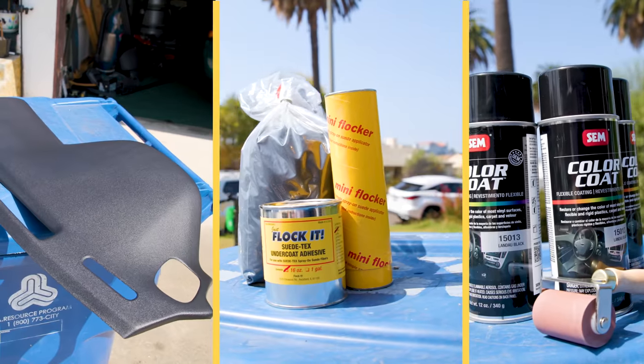We're gonna take a crack at it today and test out three different methods for fixing cracked dashboards. And I really hope it's gonna work because it's been a lot of work so far. I'm Zach and this is Money Pit. Let's get cracking.